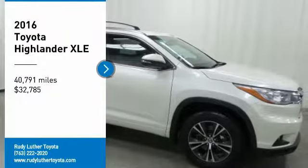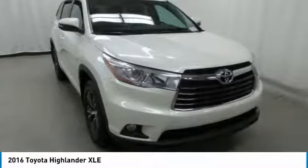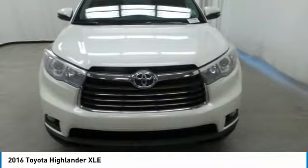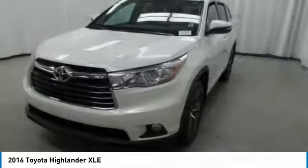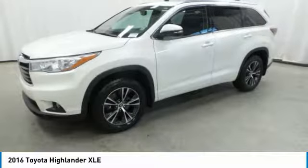Take a ride in the 2016 Highlander. The Highlander is the SUV that's thought of everything. The Highlander offers seating for up to 7 and features Toyota's innovative center stow design. The second row bench seat folds away, leaving a pair of captain's chairs.